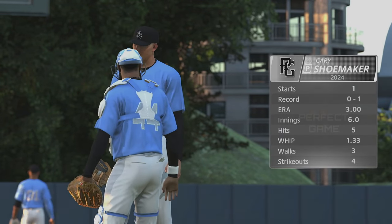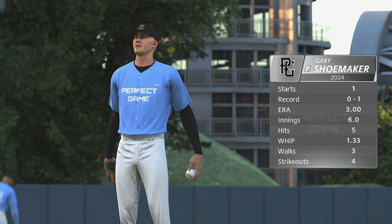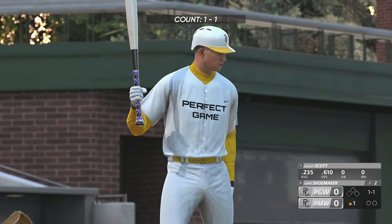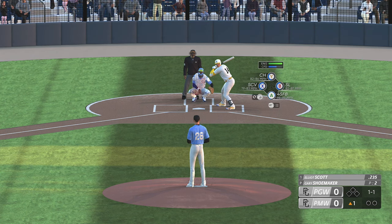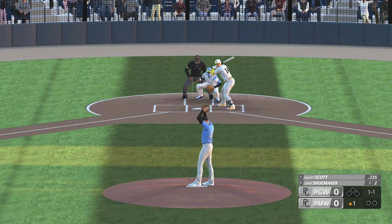All right. Gary Shoemaker gets the start today in this perfect game showcase. He is 6'8". He's got a blazing fastball. Not a lot of high school hitters can keep up with that type of mile per hour, but we'll see what he can do versus some of the best hitters in the country as he faces Elliott Scott here leading off for the Perfect Game West team. We'll see what Shoemaker can do today. He's got a four-pitch repertoire. He's got a slider and a changeup, but he's got to control that fastball.